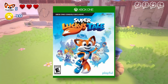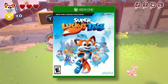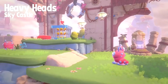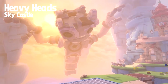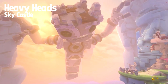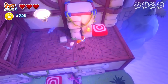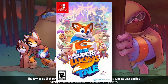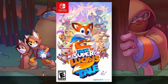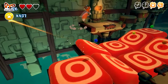Super Lucky's Tale, on the other hand, the sequel title, ended up being Playful Studios' answer to that issue and was a straight-up traditional 3D platformer released for the Xbox One. When that game launched, I figured that was the perfect time for me to jump in and see what it was all about. And, well, that still didn't happen. Weirdly enough, Lucky's Tale had been on my radar for years, but despite that, I just never brought myself to actually play it. Fast forward a couple years later, and a deluxe version of the game called New Super Lucky's Tale was released for the Nintendo Switch, and it was finally time for me to get my hands on it. And then I didn't play it for another year. Well, now I finally played it.